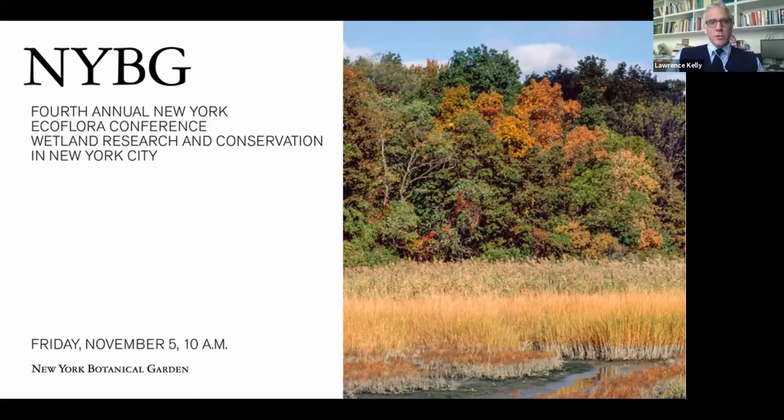The theme of this year's Eco Conference is Wetland Research and Conservation in New York City. I'll introduce our speakers and their presentations in just a couple of minutes, but first I'd like to summarize the key elements of the New York City Ecoflora for those of you who don't know about the project, and I'd like to also tell you how you can get involved with it.